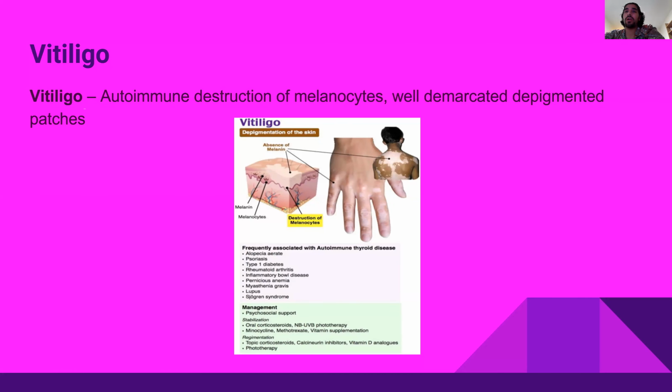So the management doesn't really have a cure for this. It's mainly management because a lot of people are really self-aware about it and have mental health problems because of it. So you want to get psychosocial support, which is really important. But you can stabilize it with oral steroids and UV phototherapy. Also use things like methotrexate and vitamin supplements. And also repigmentation, topical corticosteroids, vitamin D analogs. That doesn't really come up, to be honest, but it's mainly about the fact that it's related to these autoimmune conditions.